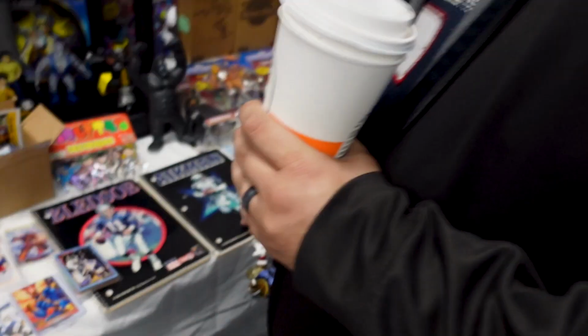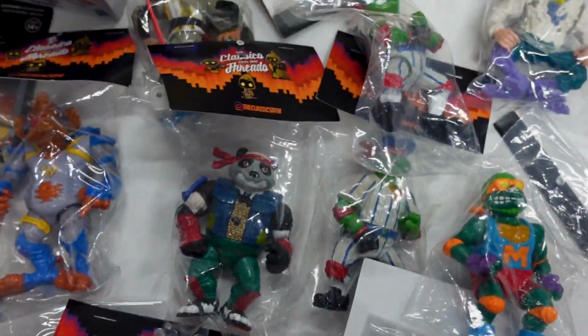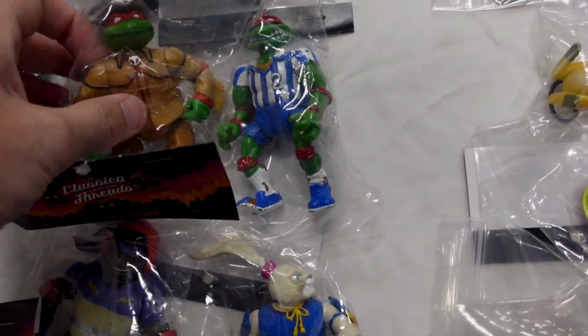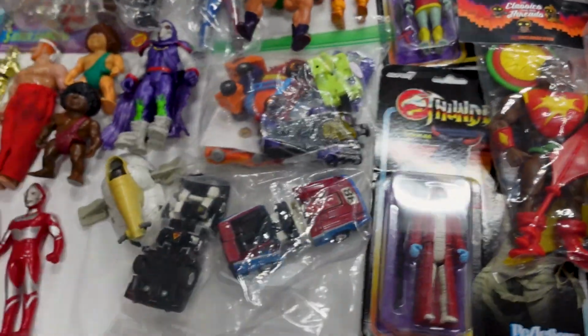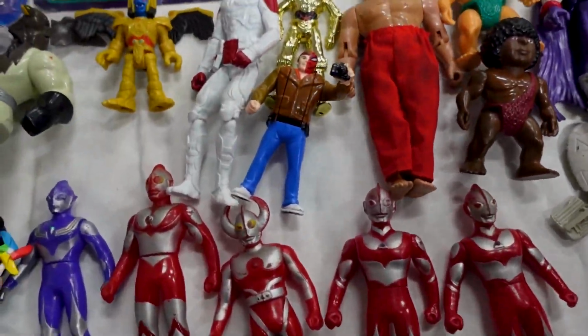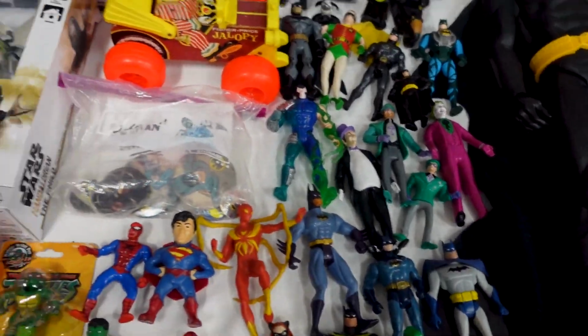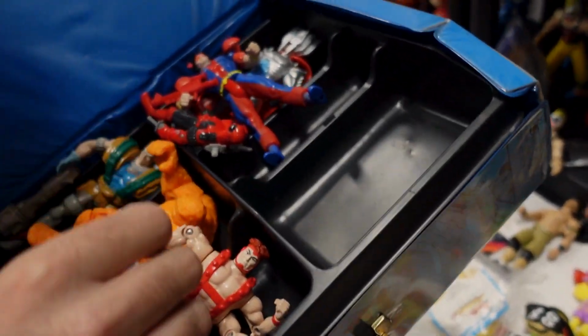Which one? Are they Aikman? That's cool. They both played for the Cowboys. Get some turtles over here, check it out. There's some decent ones. Got Raffy with the rabbit. We got these guys. What else? We got a bunch of that good stuff. Oh, he's interesting though. And then, yeah, that's pretty cool. Yeah, they're pretty cool. Probably some loose figgies.